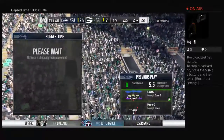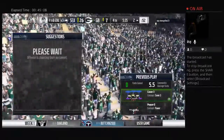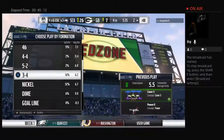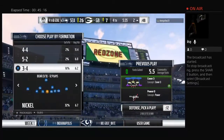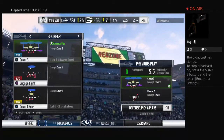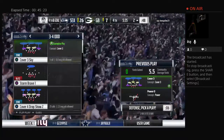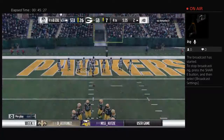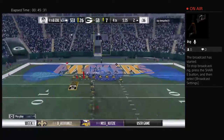And now before this 4th and 2 play comes to fruition, they're going to think about it and call a timeout. It's just their first. They'll be down to 2 remaining as we step aside here in the 4th quarter. A field goal does you no good, so they're going to stay out there and go for it on 4th.